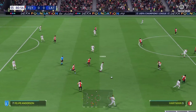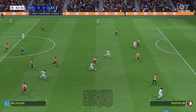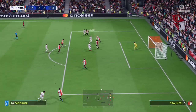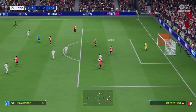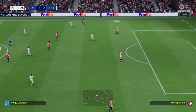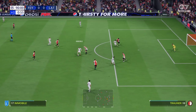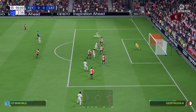And winning it back. Moving it forward. Immobile. Must take the lead here. Oh, not to be. Stopping a certain goal. Gernot Trauner. Calvin Stengs. And return to Immobile. Alberto, and a chance for the winner. It has to be, surely.